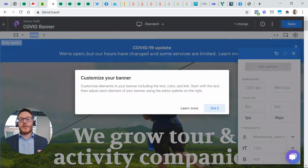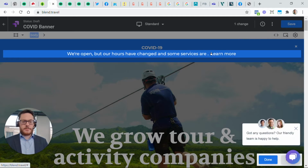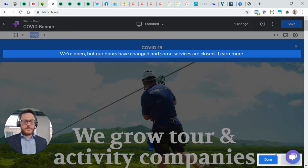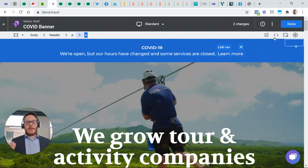And it's going to load up this editor so that we can see what this looks like right on the page. So I can take out the word update, hit done here, adjust this wording. Click done there. Learn more is fine. I'll click done. And then this is the key part. Your COVID page, you're going to want to enter into this destination box. So I'm going to backspace out the pound sign and type in there /COVID. and close this, hit save, and I'm done.